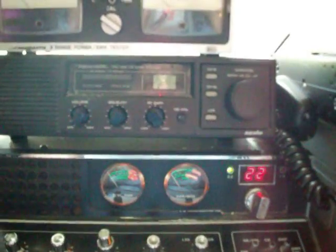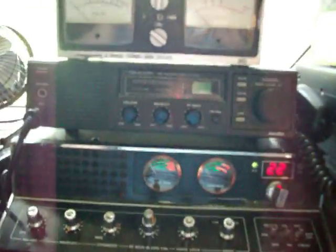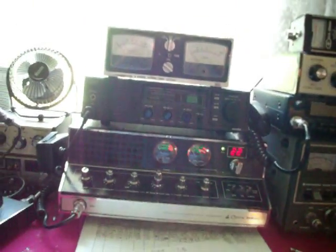It's a Navajo. It was made by Radio Shack, and it too was a pretty popular radio in its time, and the people that had the CB stations used SWR meters and watt meters, like you see up top of this rig here. Doesn't look like the lighting's too good here in the room today. Anyhow, we have another rig over here.